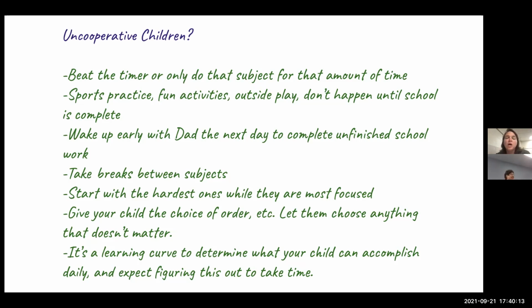Okay. A homeschool mom, when I had my oldest, was not super cooperative. So I was getting frustrated because we were spending all these hours and we weren't getting a lot accomplished.